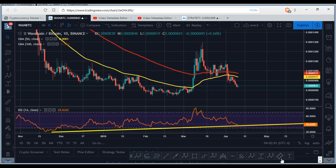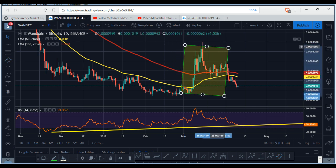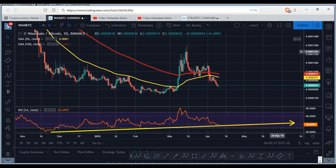Basically, forget about this whole move. Just forget about it and try to focus on this move right here. This move right here after April 1st is the most important move. Most of these coins are going to tell you what they're going to do, because BTC started to get strong on the 1st, and then WANCHAIN just got weak. It's getting weaker and weaker. So let's take a look at what area on our fib retracement we're at right now.